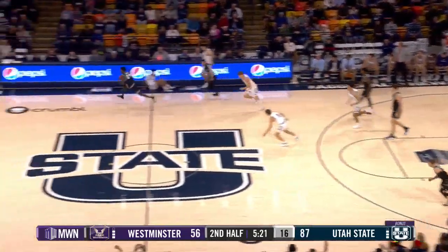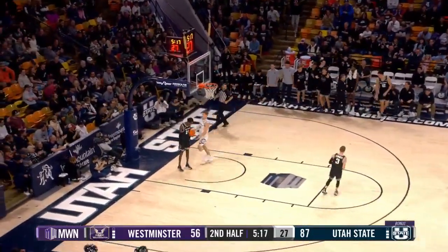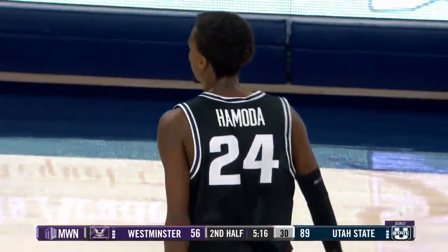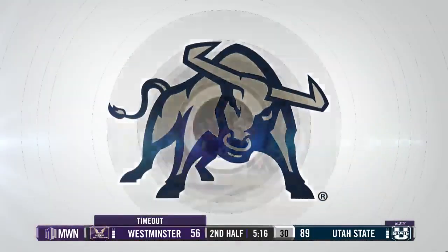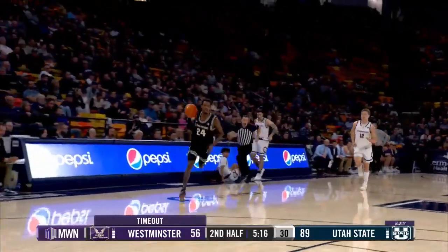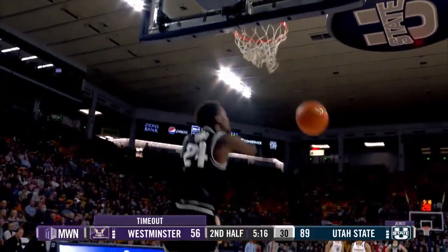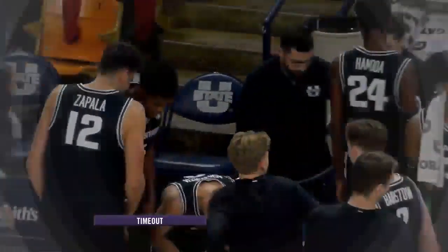And another steal by Z Hamoda, all by himself. Throws down the two-handed dunk. Z Hamoda has just been a thief in the night for Utah State. Three and D. We've got to see how many steals. That's the 4th steal of the night and 20 points for Z Hamoda. We'll take a quick 30-second coach's timeout. Utah State up 89-56 on the Aggie Sports Network from Learfield.